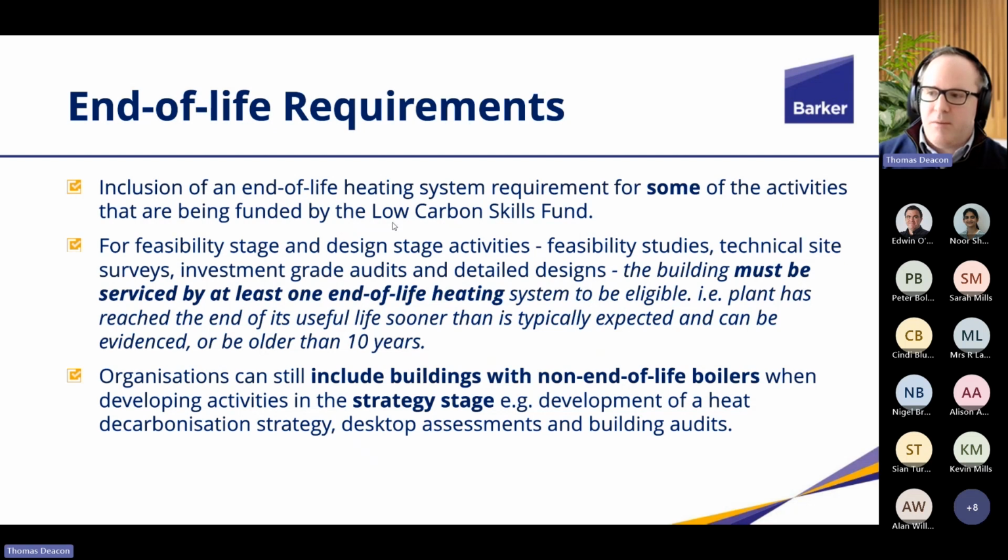So end of life requirements, what does that mean? Inclusion of end of life heating systems, as I mentioned earlier, is a requirement for some of the activities, i.e. the design and then more detailed feasibilities. So really, you would need to provide evidence that your plant has reached the end of its useful life, whether that's through engineers' reports, condition surveys, or age-based information. So, for example, if you've got a boiler which is 10 years old and the manufacturer said you can't get parts for it anymore, that's fine, but you need something in writing to confirm that, and that will be scrutinised as part of the application and could cause an application to fail if you can't provide good enough evidence.